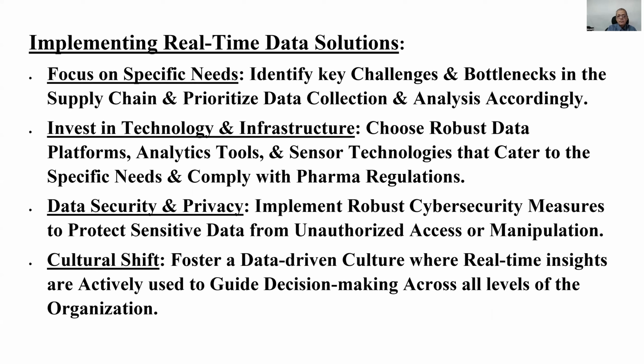The third thing you must keep in mind is data security and privacy. As we are compiling and creating a huge amount of data, big data, it requires strong and robust cybersecurity measures because this whole data is very sensitive. It is data related to material, quality, process parameters, and many more things actually. So protecting this sensitive data from unauthorized access or any manipulation is a very important thing.